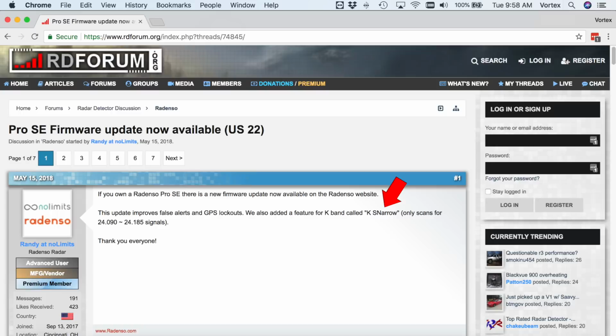Those detectors don't have the same chip inside, so the BSM filtering is not going to be quite as good as the Pro M, but people are reporting on the forums that now the detector is fantastic. The lockouts are working now, and so the detector now is much, much better than it was before. There's also now the K-band S narrow that's been brought out to the RPSE, just like we have on the Pro M. There's been a couple different firmware updates for the Radenso Xp as well.